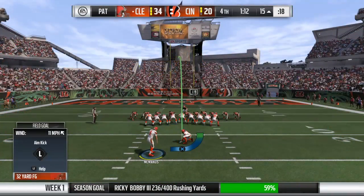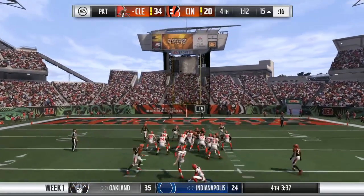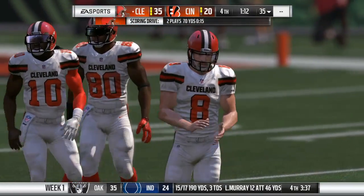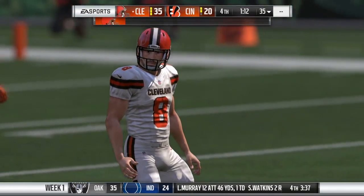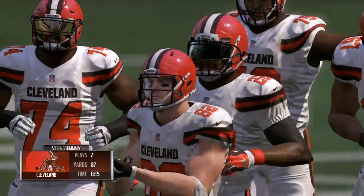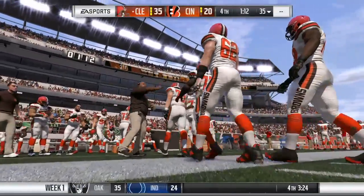McManus now for the extra point. And he's been a busy man, 5 for 5 now as he knocks another one through to extend the lead. So 2 plays on that scoring drive. That's how they drew it up. And the long run into the end zone, and what a run it was.